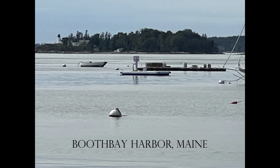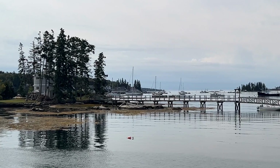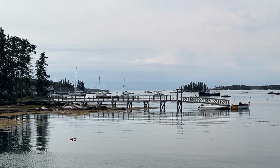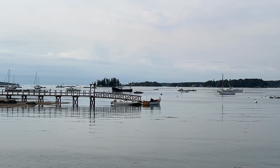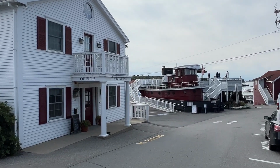Heading south, we arrive at Boothbay Harbor, which is a popular tourist spot and also a yachting center. Located here, you can visit the Maine State Aquarium, or you can look across the harbor to the island of Southport and see the Burnt Island Lighthouse.